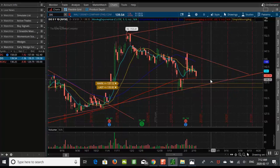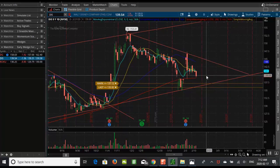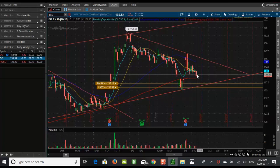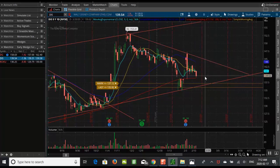So two things you want to watch for to trade this stock. It might not happen this week, but I think it'll happen next week or the following week. So this one is kind of a longer play. You just want to keep your eyes on it. So two times you want to jump in on this stock.